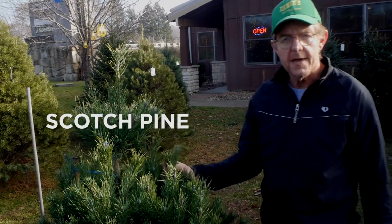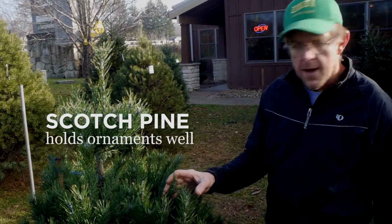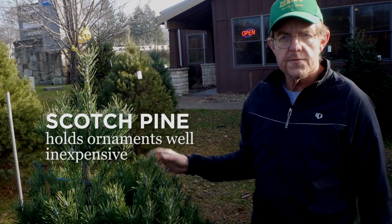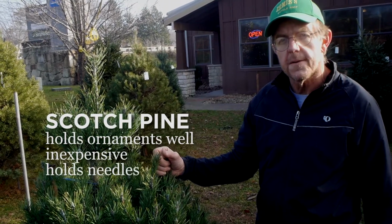This is a Scotch pine, very popular Christmas tree. It holds ornaments really well. It's less expensive than other trees. It makes a nice Christmas tree, and again, it holds its needles very well.